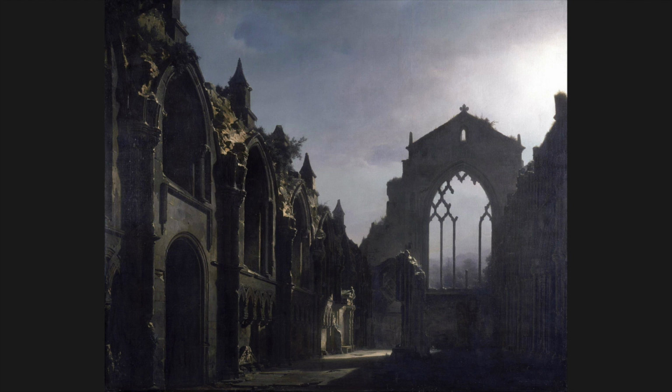As we follow the light up toward the top left, the earth and the vegetation are lit, showing nature slowly and steadily reclaiming the well-organized and decorated man-made space.